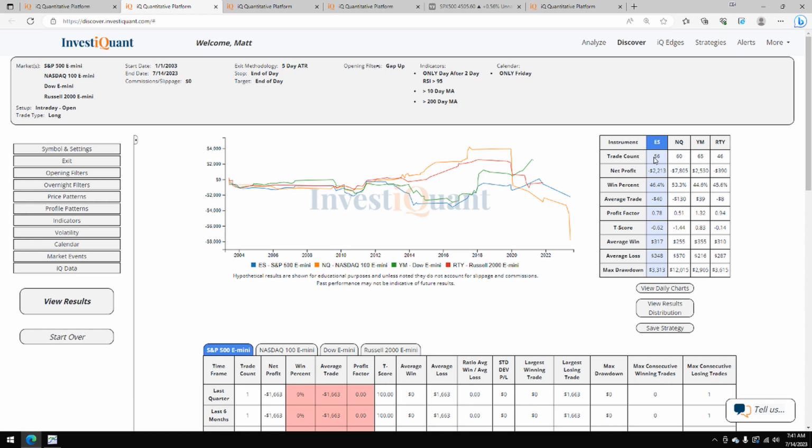If we take a look at the win rates here, you'll see S&P coming in at 46%, closing above the opening print. For the NASDAQ, that's 53%. For the Dow, 45%. For the Russell, 46%.